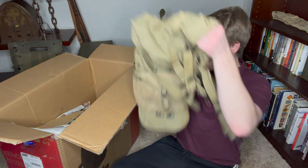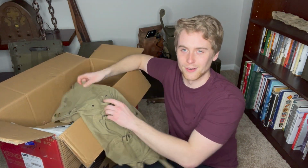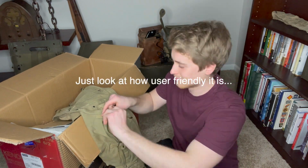Probably the most inconvenient piece of gear in the universe. Instead of working like a backpack, it has all these straps, so it comes apart into just a flat piece of canvas, and then you just roll it around what you want to carry and strap it together. It's a bad design.